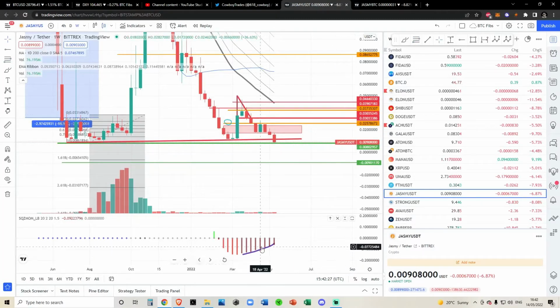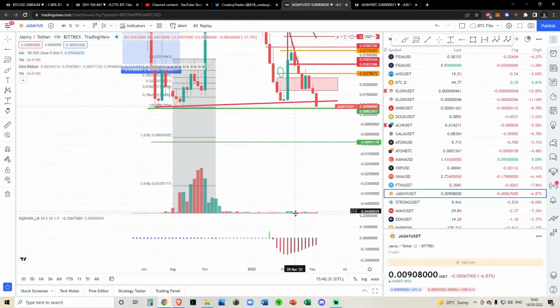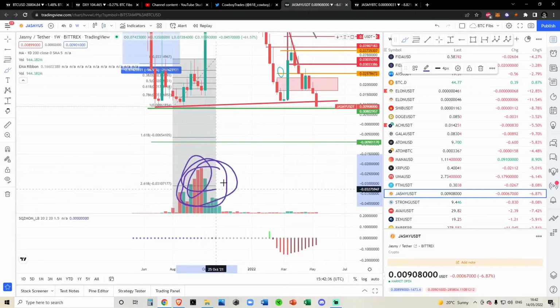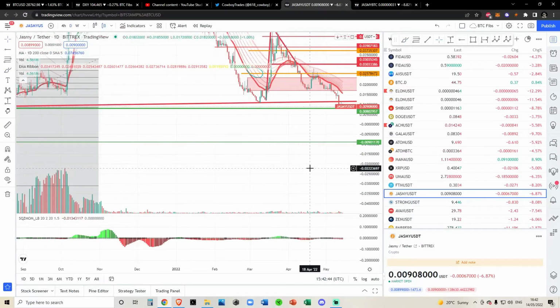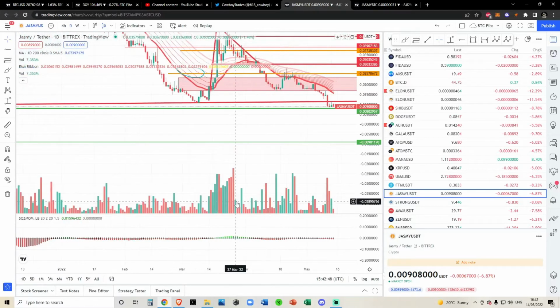But yeah, weekly time frame looks very bearish, and it's hard to see what's going on with the volume on the weekly because there was so much volume that came over here on Bittrex that it's hard to see that we're actually getting an exponential increase in bearish volume at this moment in time. But you hop over to the daily and you can really see, like I said, so much volume here. It just makes all this volume flat.